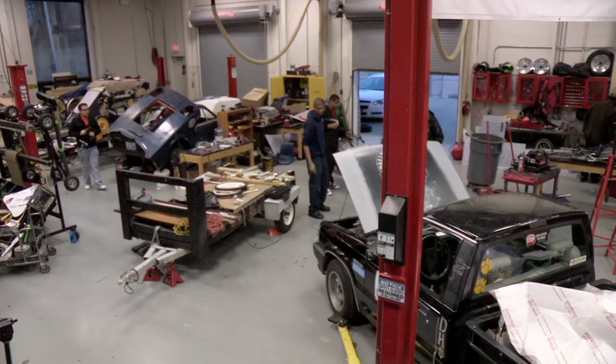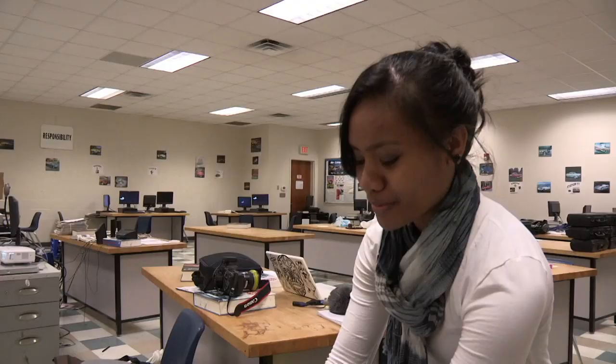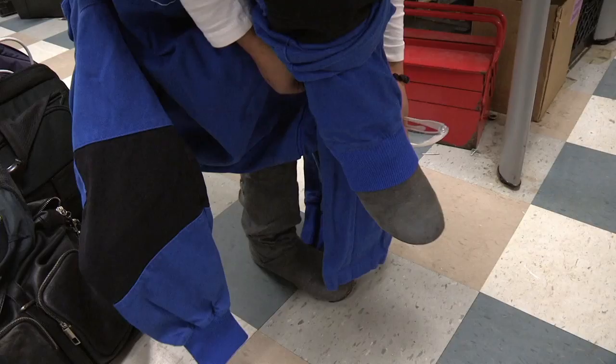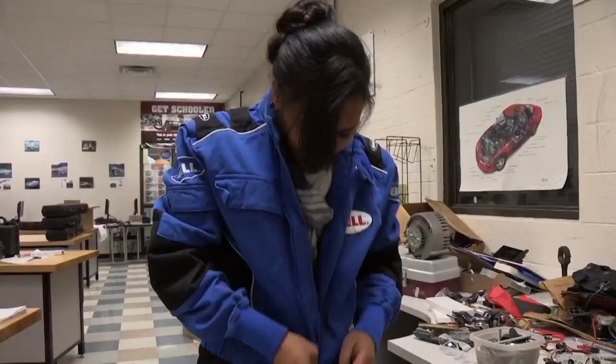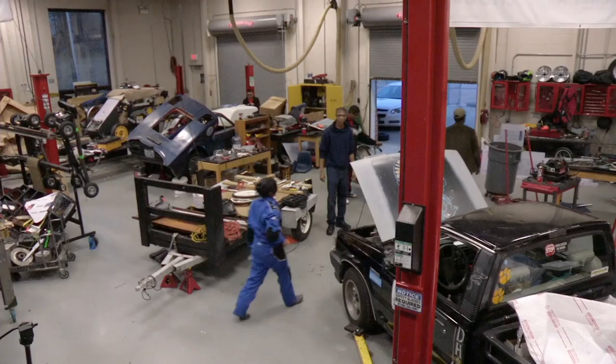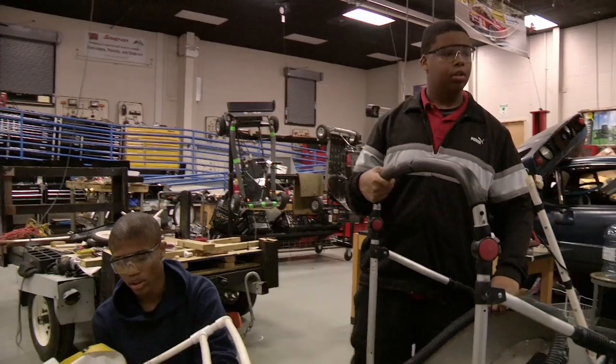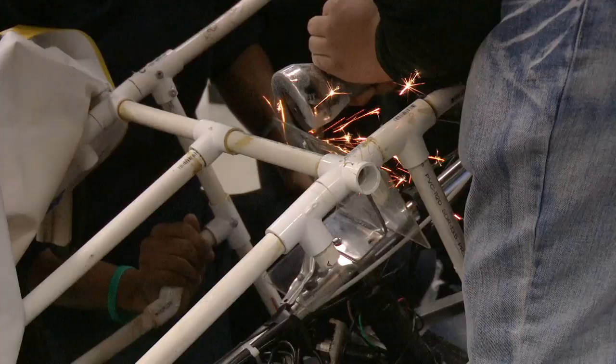South of the border in the USA, the Dudley Panthers are turning things around. Their car might be ready for a test drive, but their driver isn't. I'm a little nervous. I feel fat. This is the moment of truth, when the Panthers find out if their hard work has paid off.